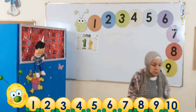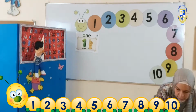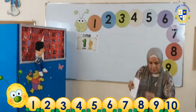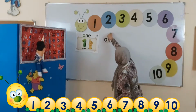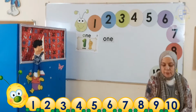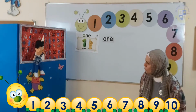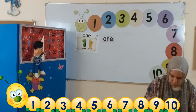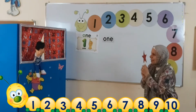Yeah, super boy. Okay, I'm going to find my blue deck. It's here. I'm going to stick it here, okay? Are you ready to play a small game with me? Yes. Okay, now we are going to count. Can you count with me? Yes. Okay, where is my star? Here it is. Okay. What's this?